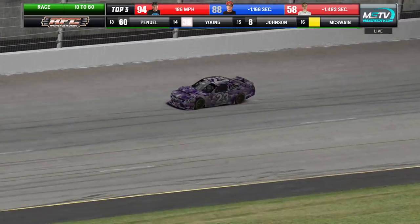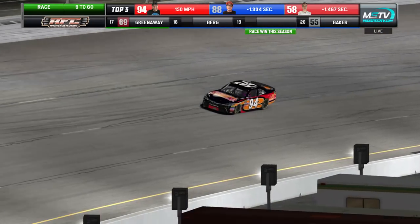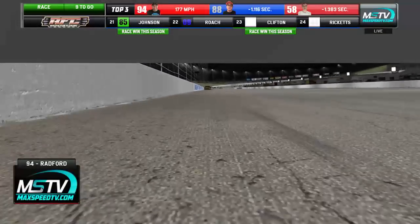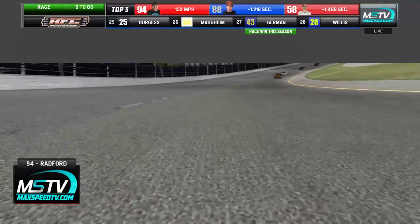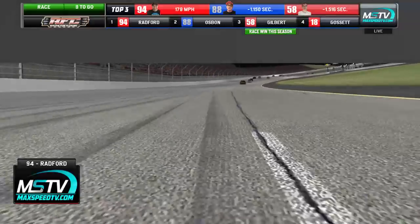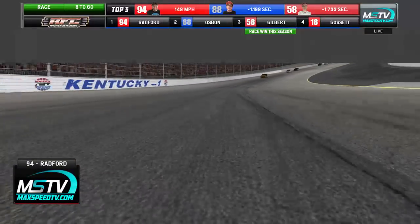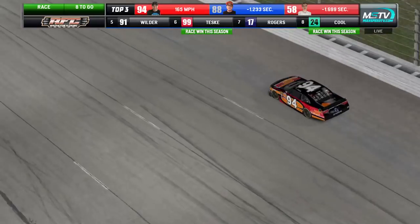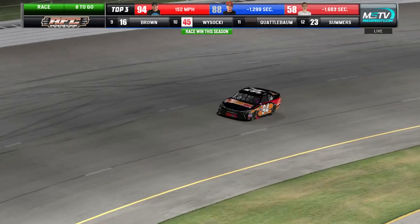So we got about 10 laps to go. Troy Radford in that 94 machine, he is out front and he is opening up a gap over the 88 of K.D. Osmond. Radford just over a second lead here. The 88 is second. The 58 of Kyle Gilbert holding on to third for right now. So Radford out front in the 94. Osmond in second. Gilbert third.